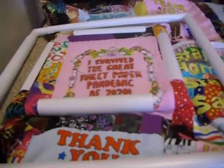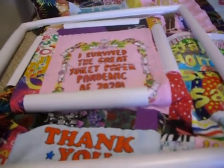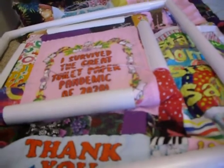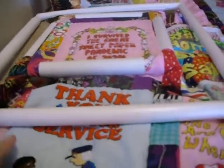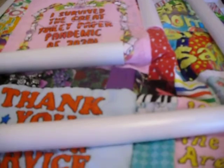So I have a smaller frame, and that way I'm not disgruntled with all the bunching up that the back of the quilt tends to do when I'm working with a larger frame. So I can do a smaller area at a time. It may be a bit more time consuming having to take these off and move them more often, but I have a smoother backing.